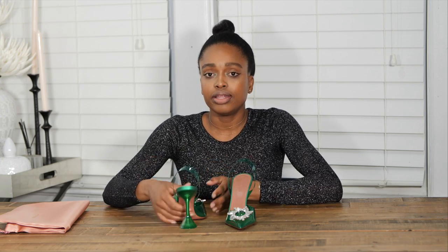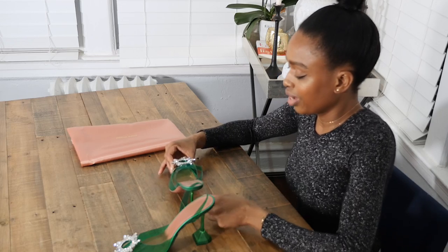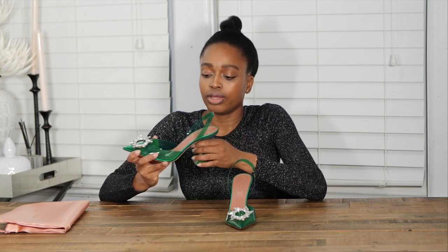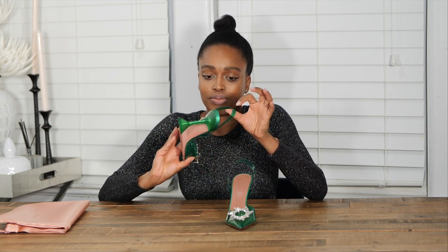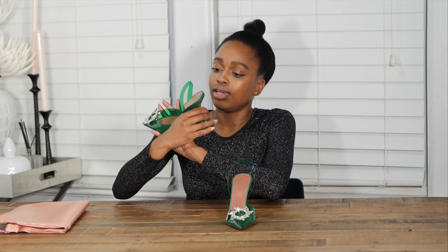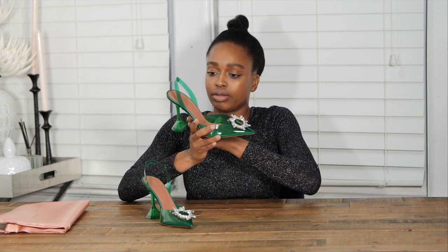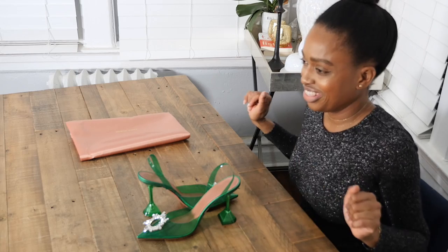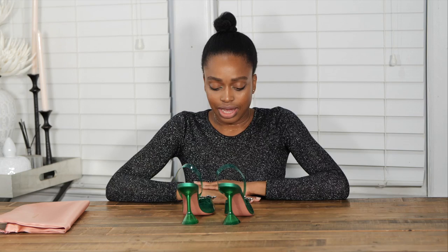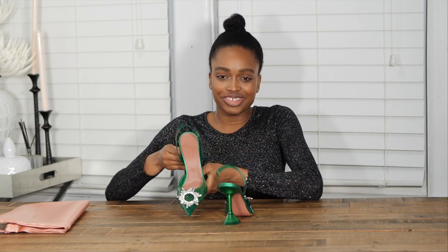Well, oh my goodness. The heel is 3.5 centimeters. It's really comfortable. And oh wow, her signature leather sole, and this is PVC with the strap at the back. Let me check out the imperfections. It's not so bad on this one. It's much better than the last one I had. I'll definitely try these on for you guys. Oh my goodness. How gorgeous with the crystal. And this is perfect for the holidays and perfect for New Year's. Oh my goodness. I already have my outfit to go with these.